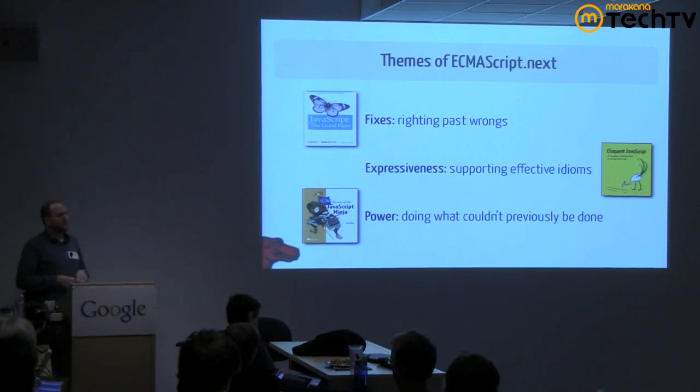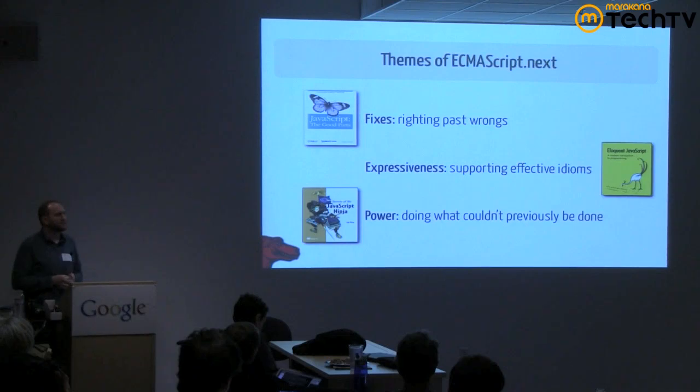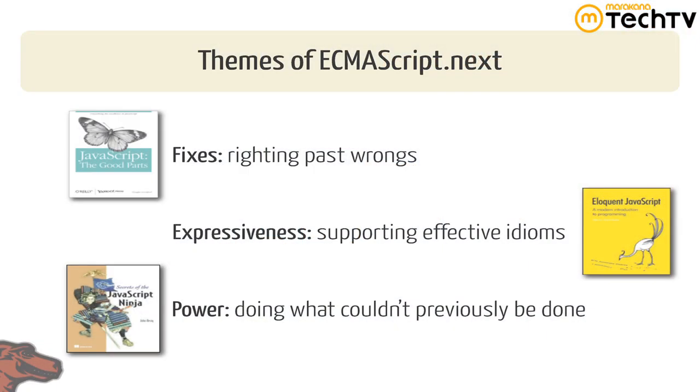OK, so tonight I want to talk about 3 broad themes that I would classify the next version of ECMAScript into. One of these themes is fixes. This is trying to fix some of the bad parts of JavaScript, and this is where that opt-in is really helpful. Some of these are expressiveness. So they're making it easier, more convenient, and more concise to write in the good patterns, the good idioms that have kind of shaken out over the years as people learn to write effective JavaScript. And some of these are just raw power. They give you the ability to do things that maybe in the past you couldn't do at all, or maybe you could technically do, but they were prohibitively expensive. So I'll just talk about these in order, starting with some of the fixes.